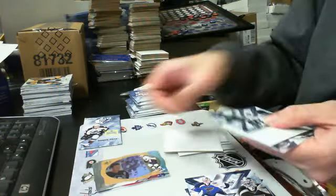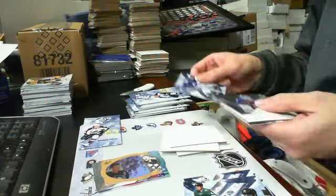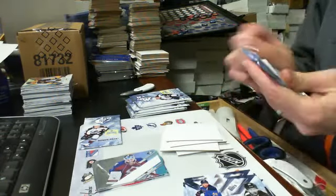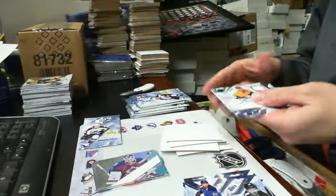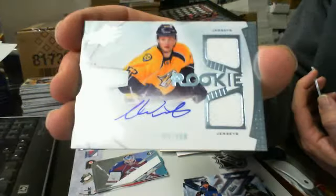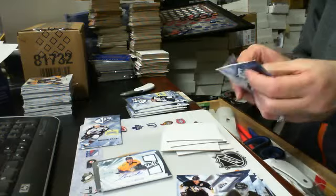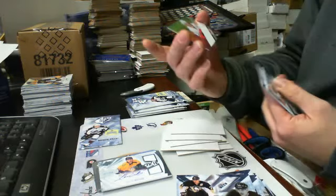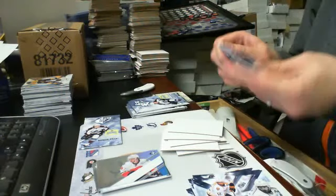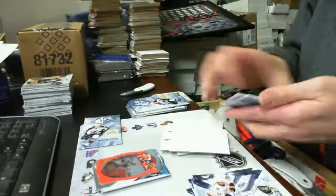SPX of Mario Lemieux, Variations, 96-97 for the Penguins. And then we have a rookies of Calvin Pickard for the Avs. We got an autograph dual jersey rookie, number 287 of 499 of Austin Watson for the Predators. And then a rookies of Max Reinhart for the Flames. Then we have a 96-97 SPX version of Bobby Clarke for the Flyers.